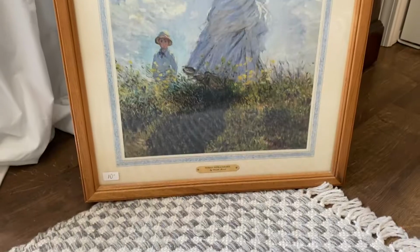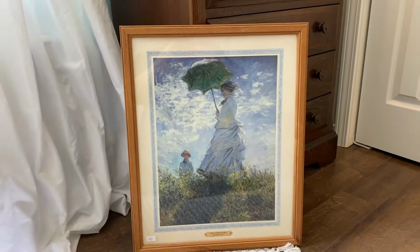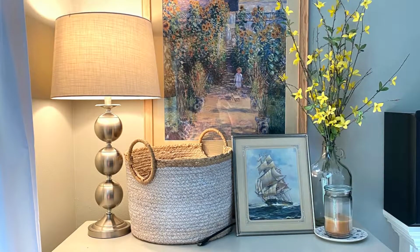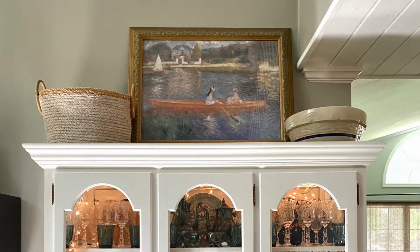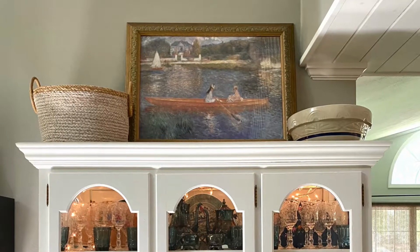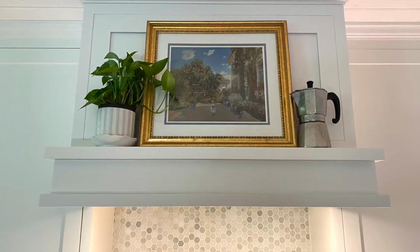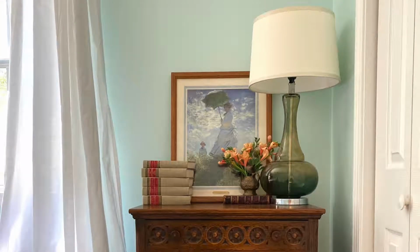So I also got a Monet print from one of the vendors in the wooded area. She originally had it marked at $10 and she gave it to me for $5. I really love the color palette of Monet's work, and I actually have several prints now throughout my home, and I think they bring so much light and color and movement. So I was really happy to find this one for $5.